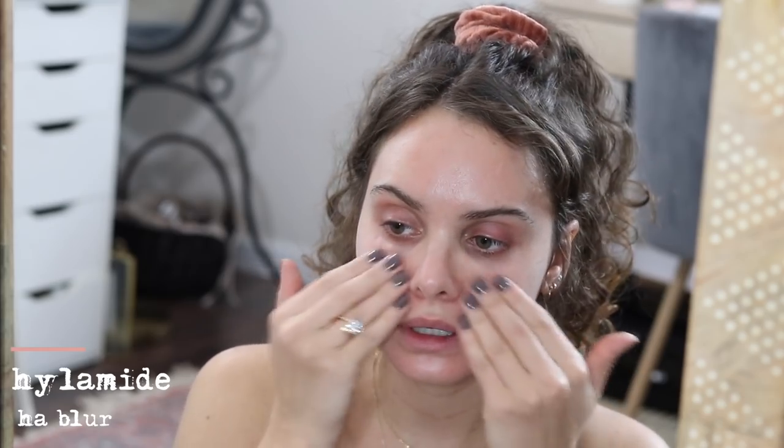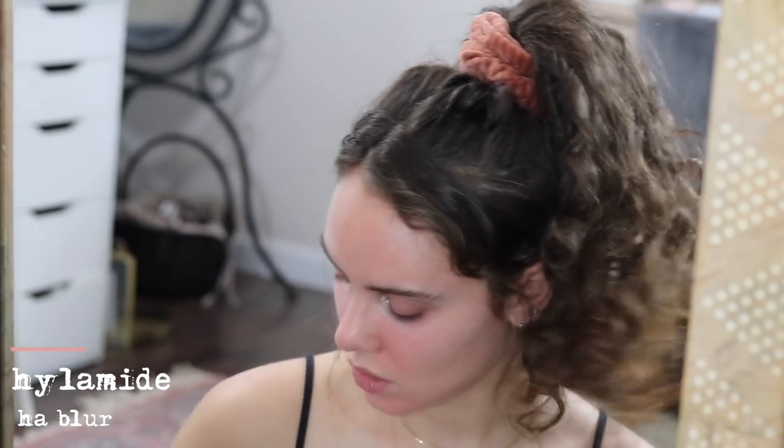Let's prime first because that's boring and we all know what primer I'm using. I just can't get away from this stuff. It's so good. I love it. Oh wait, actually I need a sponge. One second. Sponge has been gotten. This is by Sonia Kashuk, by the way. I think someone asked that in my last video.